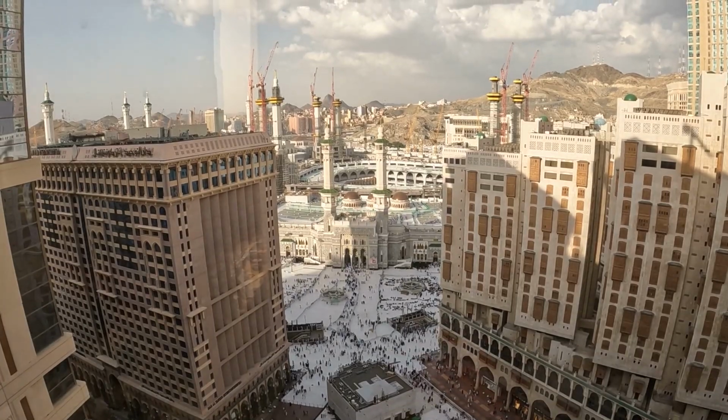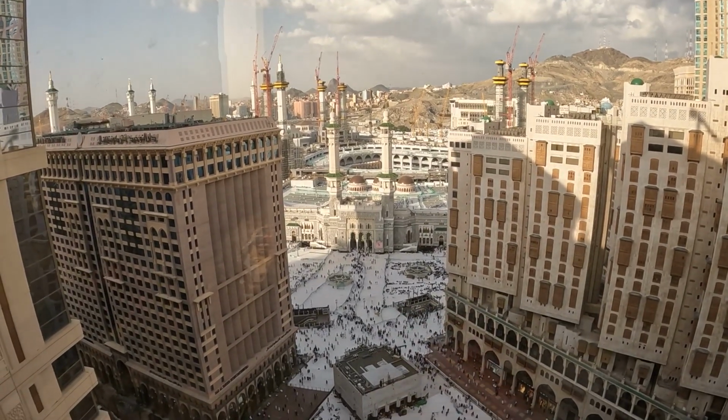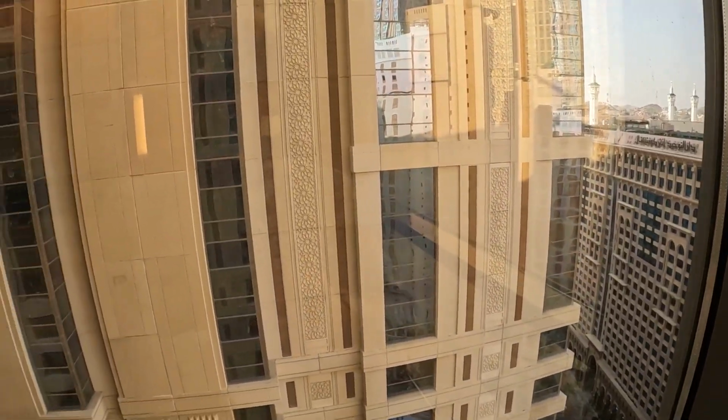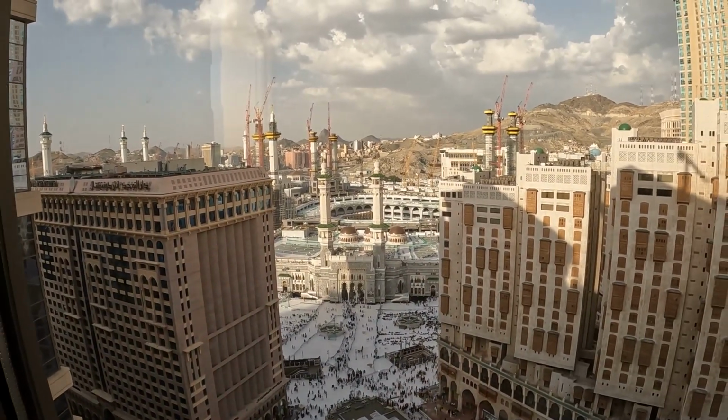So you get a closer view of the Masjid al-Haram. You get to see the people down there. You get to see the street. This is the Hyatt hotel next door, but this is literally the best part about this room, really: a close-up of the clock tower. All right, guys, so this hotel was rated the best hotel for 2022 on TripAdvisor.